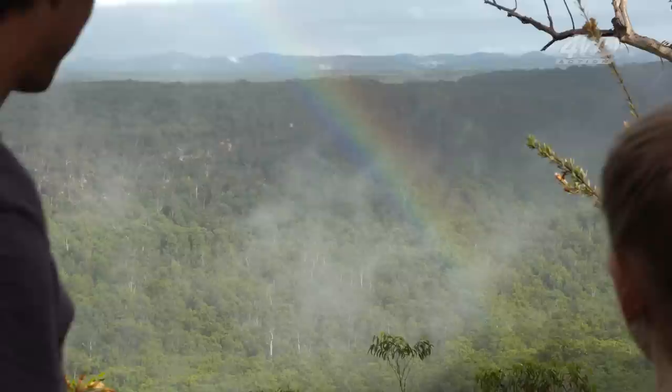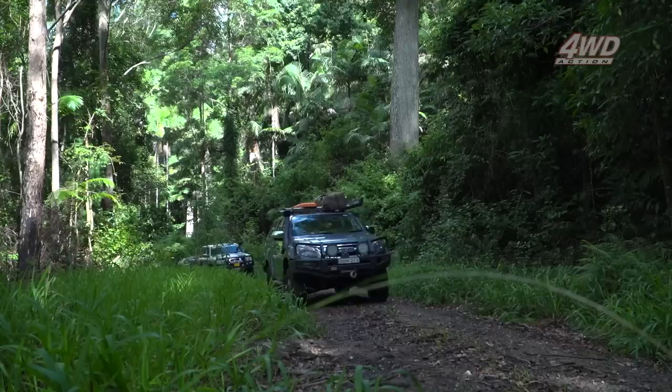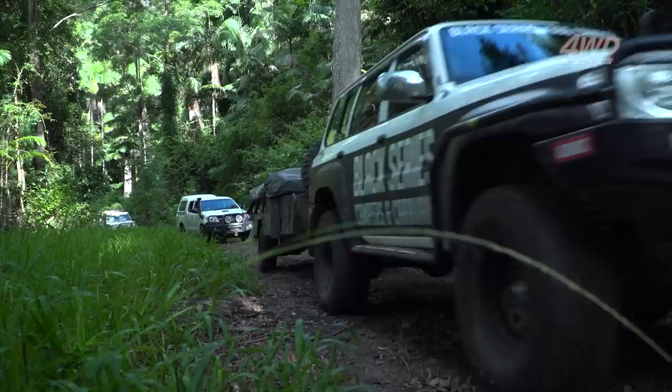You ever seen a rainbow this close or what? No? That is super cool. Time to pack up and hit the tracks. Our plan for today is to head out to Pebbly Beach, but we're going to take some backtracks out to Station Creek. However, it's rained heavily in the night, so there could be a few boggy sections around.